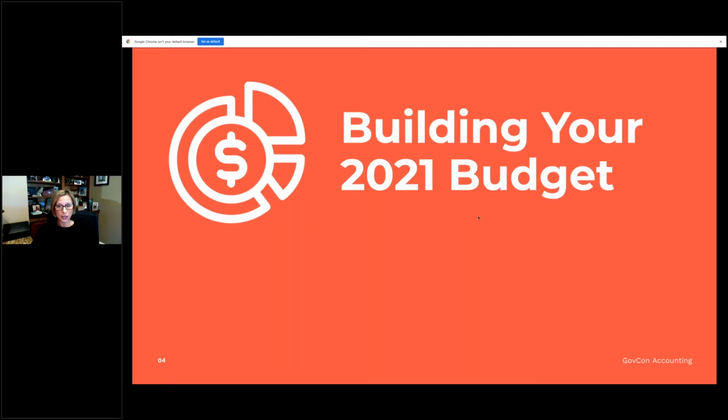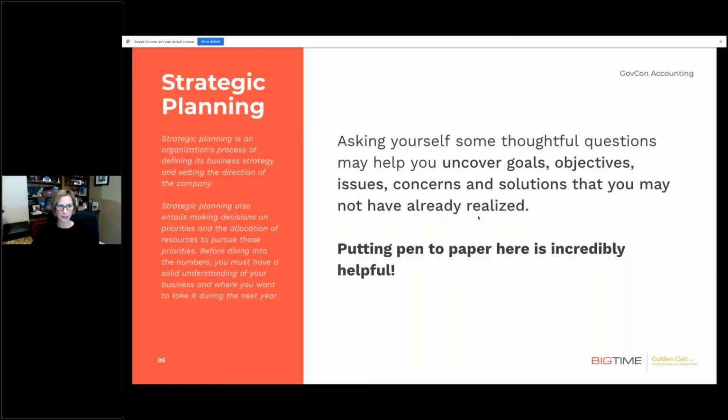So let's get started building your 2021 budget. I always recommend that we start with strategic planning. It doesn't have to be a huge, enormous process. The larger the company you are, obviously, the longer that process is going to be, the more detail-oriented it's going to be, and the more people are going to be involved. Or if you're a small startup business, it might just be you. So, just a quick definition off to the side.